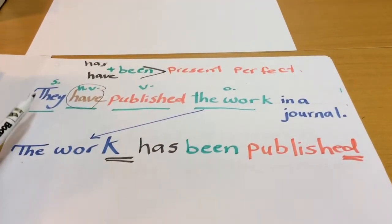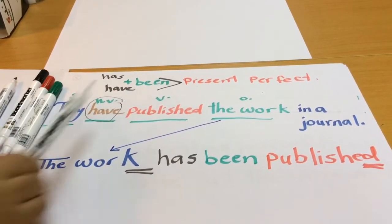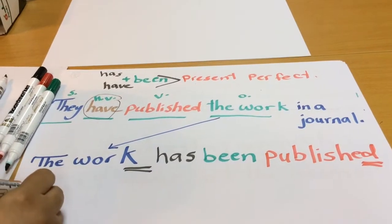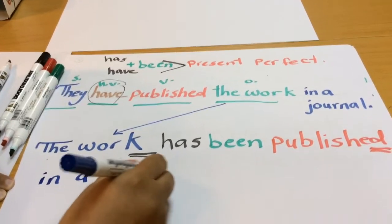Can we say by they? No, because it is a pronoun. We will write the rest of the sentence: in a journal.